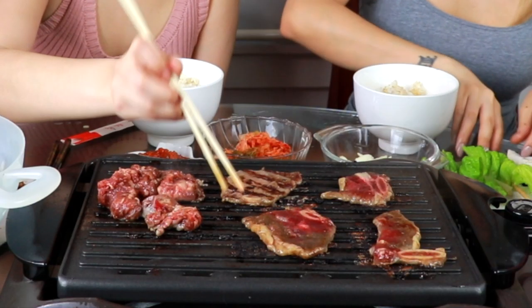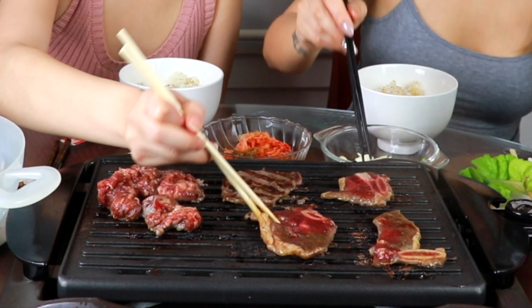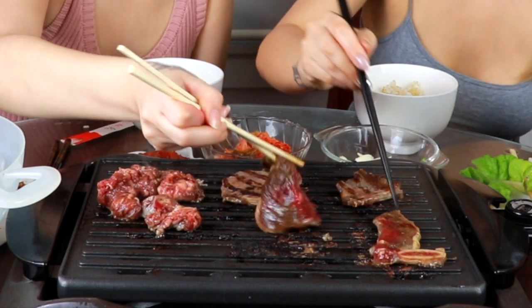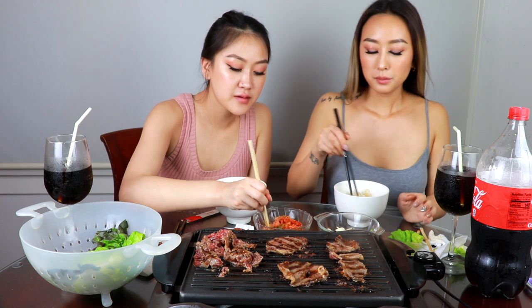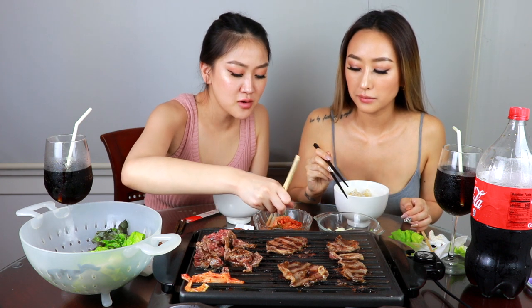It's done already. Oh, wow. Because it's thinly sliced, it actually cooks pretty fast. It does. I love that. Cook some kimchi on the side. Put more. Don't be shy, put more. Ready to eat? Yes, it is. Whoa. So much steam.